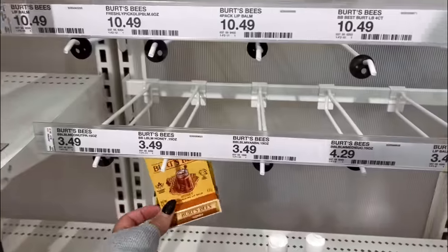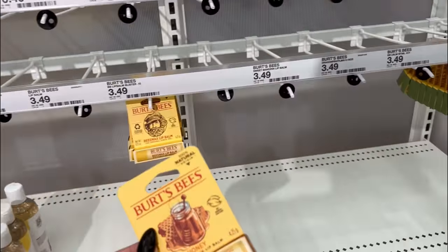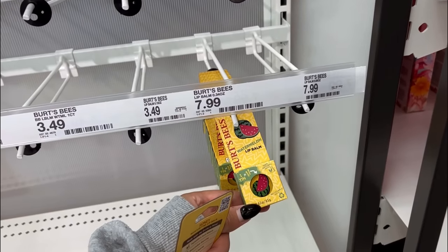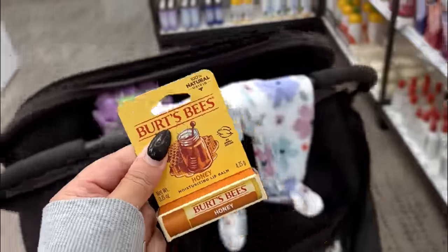I think I wanna get Navia chapstick because she's always stealing mine. What would be better for her? This one might be easier. Let's get her the honey one.